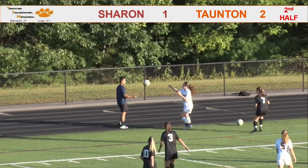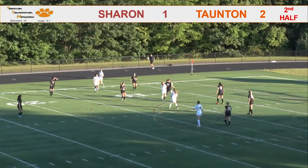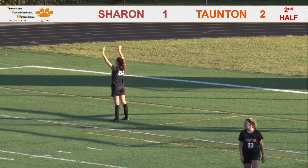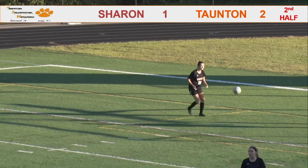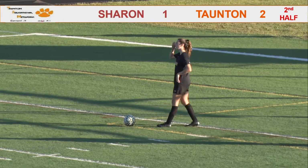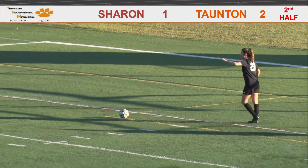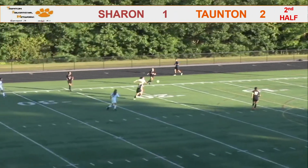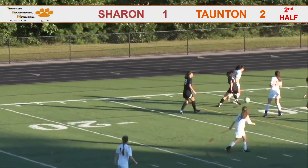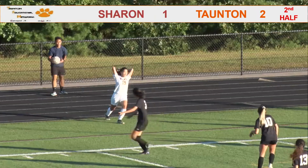Ball is out of bounds on Tigers when we have less than 7 minutes left in the game. Out on Sharon Eagles. Taunton Tigers in possession of the ball. Ball is kicked back in across the field. Sharon Eagles kicking the ball back. Number 17 goes to make an attempt to push it back. And the ball is pushed to the sidelines and out of bounds. Sharon Eagles now in possession of the ball.